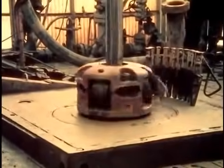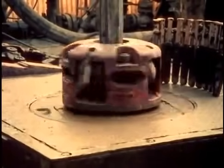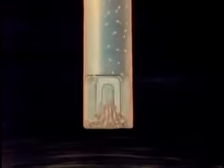With the mud weight increased, we can now drill the rest of the gas zone. Then the hole can be lined with steel casing. Then with a smaller bit, on towards the target. Still a long way to go.